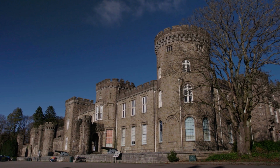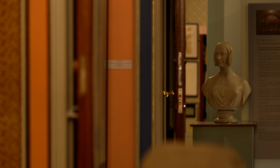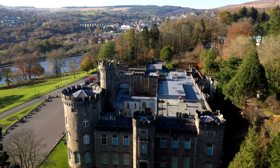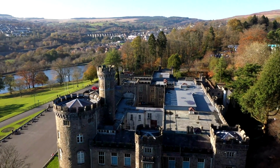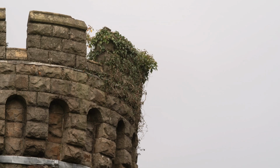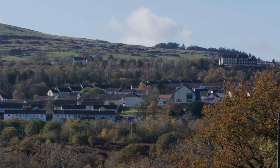Cyfarthfa Castle is a cherished local museum. But all is not well. The school that occupied part of the building for a century left 7 years ago. Despite the council spending more than £1 million recently on urgent repairs, some parts of the building are decaying and winter weather is taking its toll. Urgent work is needed. The thing about buildings is appearances can often be deceptive.